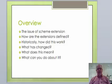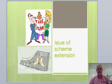We're going to look at the issue of scheme extension. We're going to look at how extensions are defined historically. How did this process work? What has changed? What does this mean? And what can you do about it?